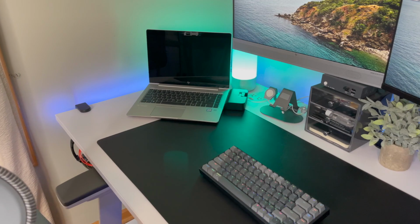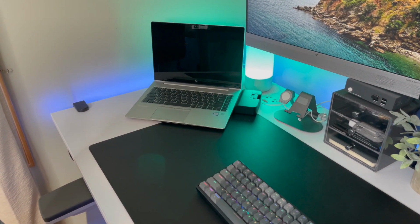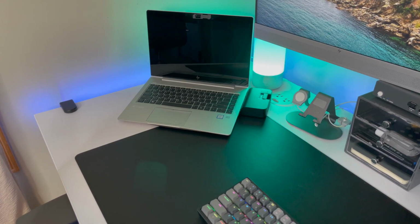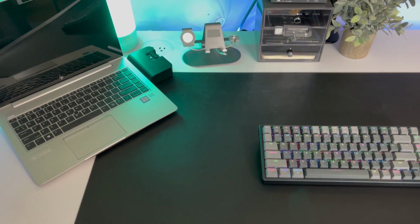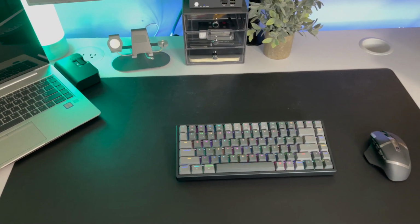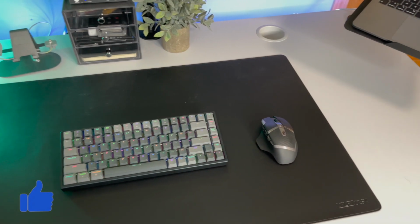The only other thing I want to specifically point out here are the RGB lights that I've placed around my desk that I have found to light up the mood while I'm still doing some hardcore editing late into the night. Again, if you have any questions about some of the other aspects of my desk, be sure to watch my desk setup video as I give a more in-depth explanation of all the items.